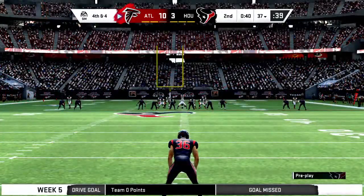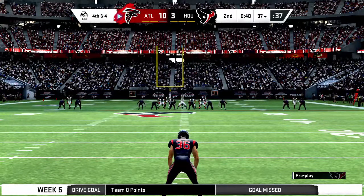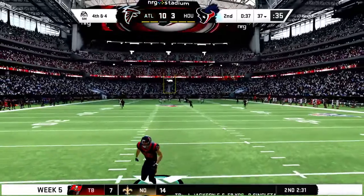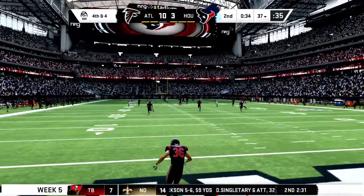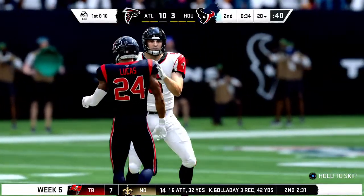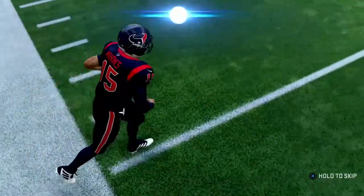Here's Thomas Morstead on now to punt it away on 4th down. And he gets this away, and look at this. This is a good one. And not what he was hoping for there, as this will hit in the end zone for a touchback.